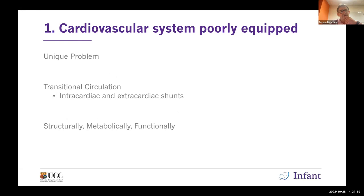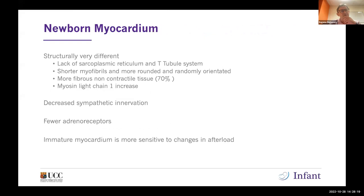We have intracardiac and extracardiac shunts that are not necessarily present in older kids and adults who may have hypotension-related issues. And the system itself overall is structurally, metabolically, and functionally very, very different. And without laboring the point, because I'm sure you've discussed this earlier on in the week, the neonatal myocardium has a lot more fibrous, non-contractile tissue. It has markedly decreased sympathetic innervation and fewer adrenal receptors, and the immature myocardium is much more sensitive to afterload.